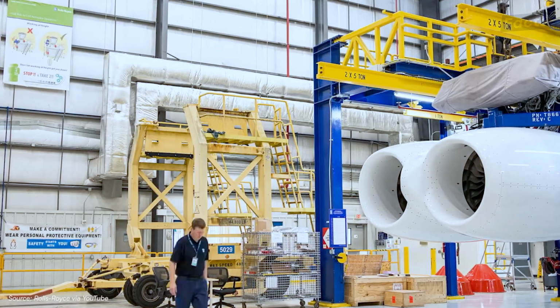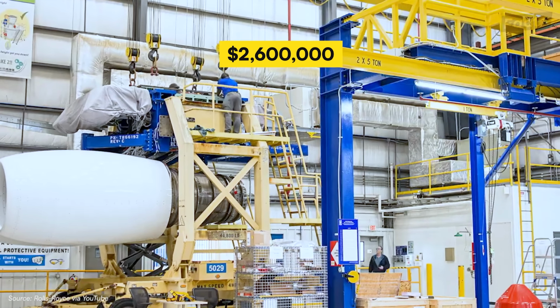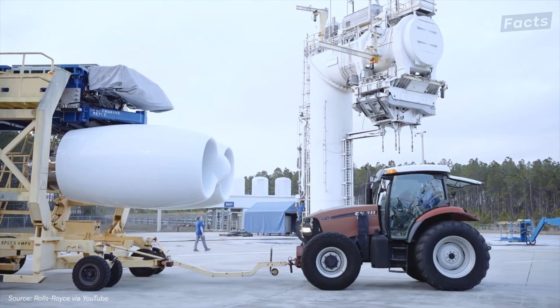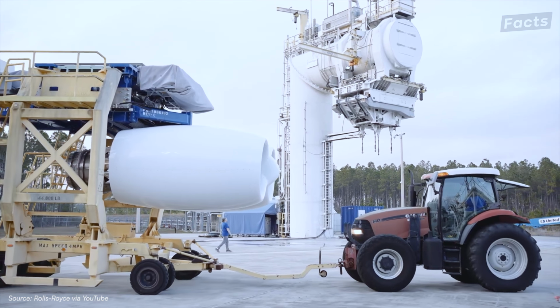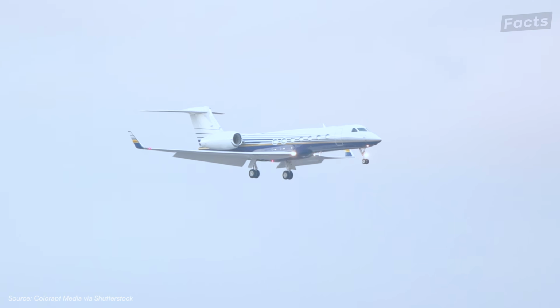The deal is worth up to $2.6 billion for more than 600 engines, 8 for every aircraft in the fleet, plus spares. The F130 belongs to an engine family that has spent decades powering Gulfstream business jets with millions of flight hours behind it.